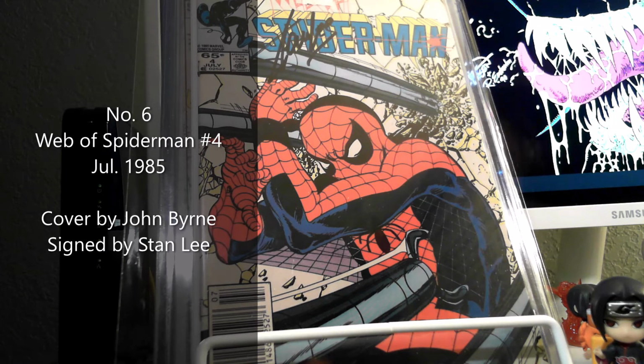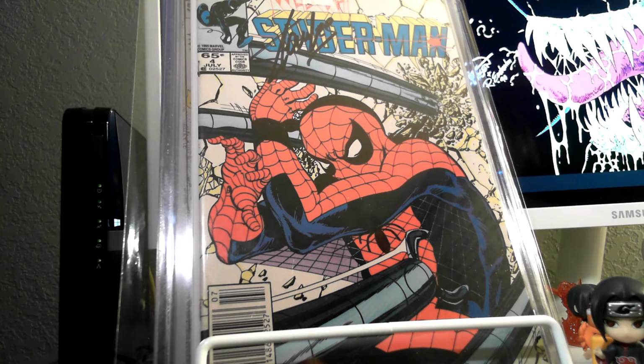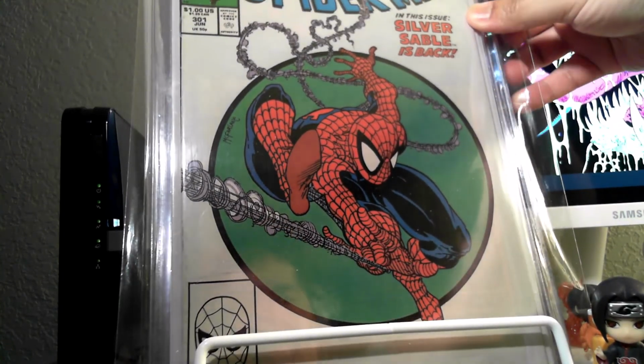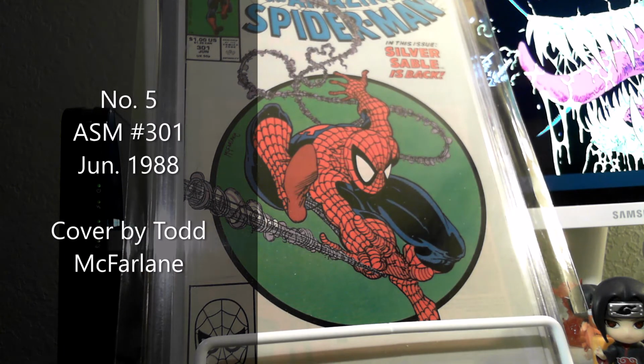And so, yeah, John Byrne definitely showing off his talent, and the other thing is, this is my signed copy, Stan Lee, just a beautiful signature there by the legend. This is just one of the absolute gems in my collection. Just looking at this book, that signature, this cover makes me so happy. All right. And I do have number 5 on the list.